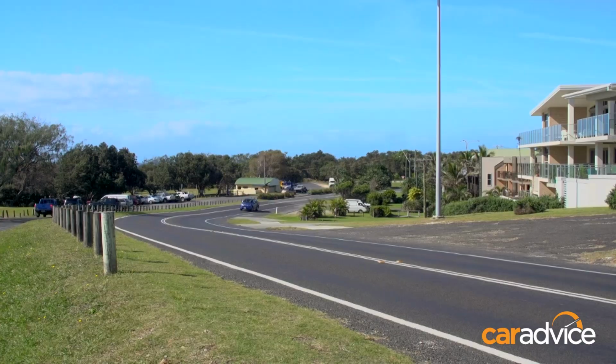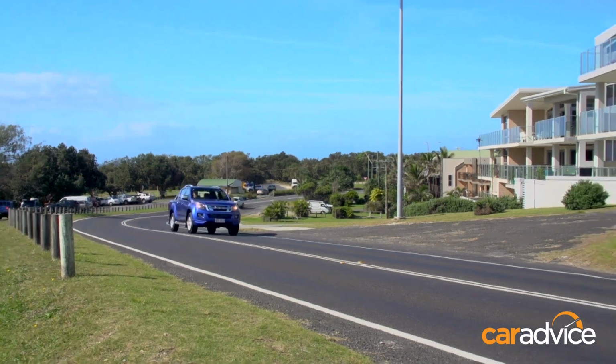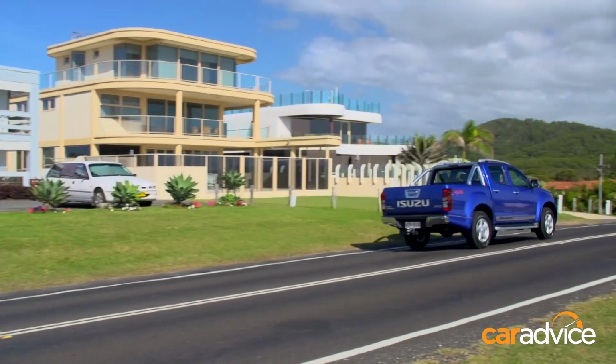So Ryan, mate, how long have you been driving a D-MAX for? The first one I got was about 2 years ago. So you like it? Obviously. Mate, I love it. Yeah, no, it's an awesome car. It's perfect for what I do. I need something that's really reliable. That's something that D-MAX and ISUZU as a whole is known for.